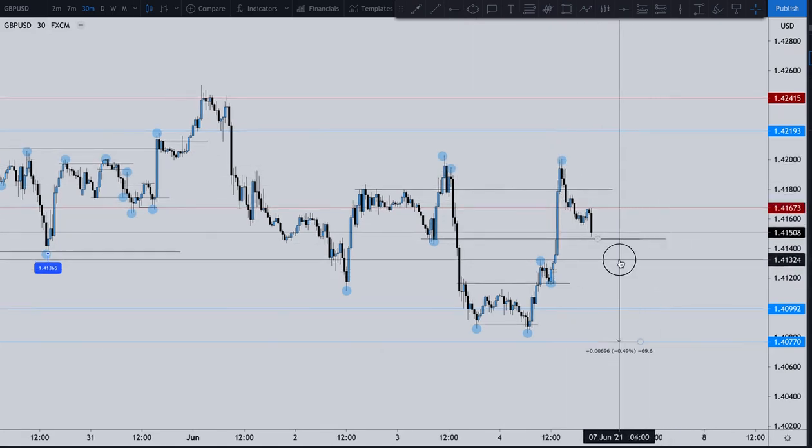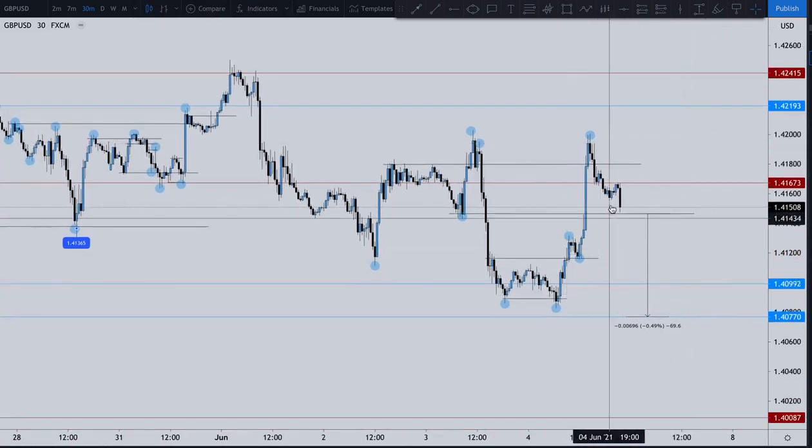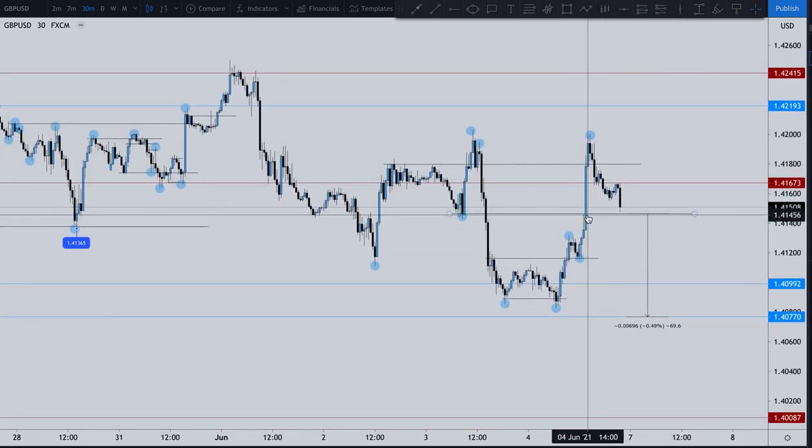I had this marked out on Friday. To be honest with you, Friday was a little bit of a hectic day, trade-wise and analysis-wise. Why? Because I had to travel from Bangkok to Phuket, and it was a bit of a nightmare. I just wasn't fully focused and didn't have time to look at the charts. So I was predicting a short from this area. We did blow above that zone, 30, 40 pips.